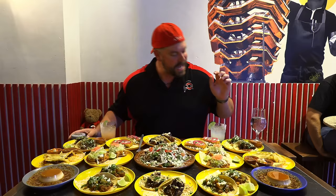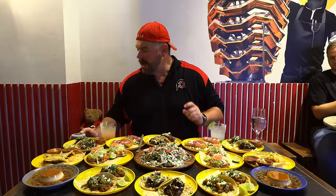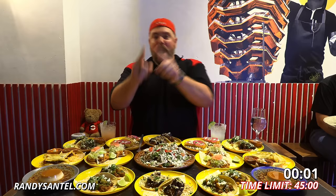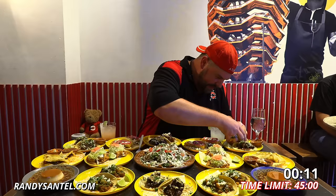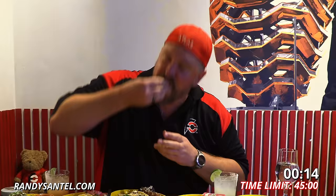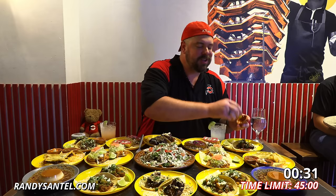All right, let's shut up and eat and dominate. I think we're gonna start off with some of these beef barbacoa tacos and work our way around. So, all right, one, two, three, boom! All right. Let's put some of this stuff on. Thankfully, these only have one tortilla apiece. I took too long. The sauce is like coagulated and it's a salad now.